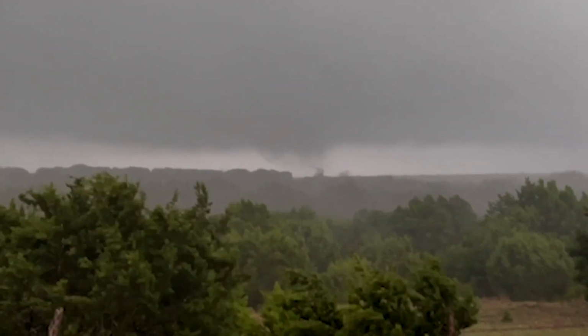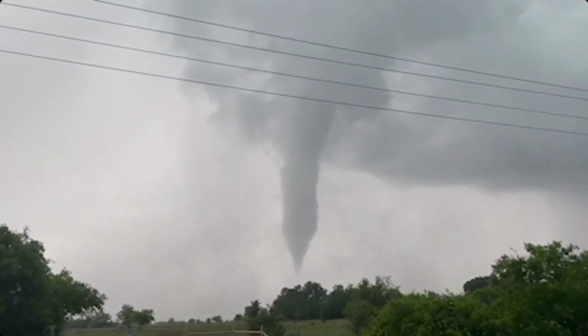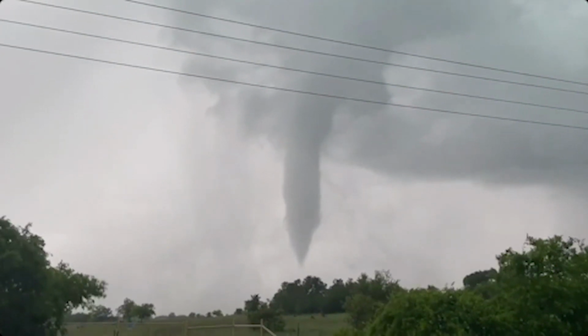I don't think Tornado Alley is shifting, but I do believe it is encompassing a larger area than the traditional Tornado Alley states from, say, Texas through Nebraska. States in the Mississippi and Ohio River valleys are very prone to tornadoes. And in fact, 2 of our largest tornado outbreaks occurred east of the Mississippi River areas on April 27, 2011, and the super outbreak of 1974.